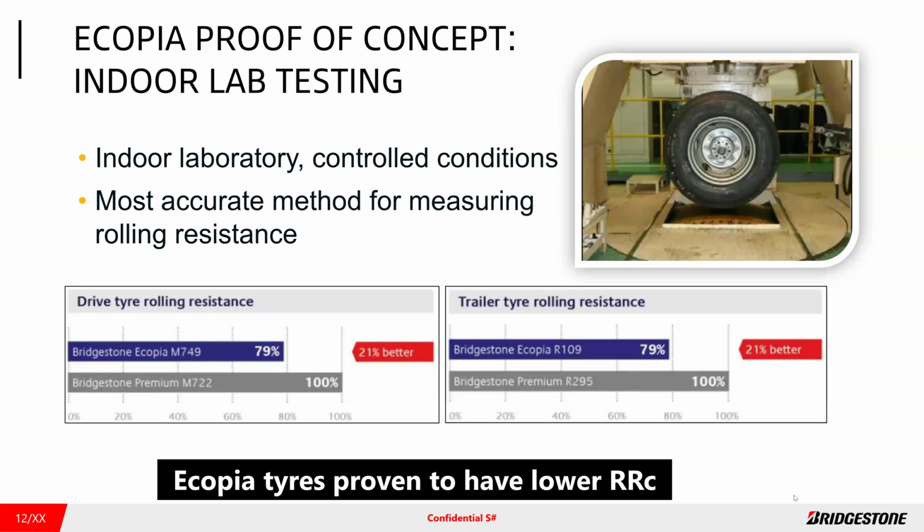And then the blue bar is how much rolling resistance, as a percentage, the Ecopia tyres have over the premium Bridgestone tyre. So in both cases, we saw roughly a 21% reduction in the rolling resistance of our Ecopia tyres compared to our premium Bridgestone line haul tyres at the time. So we've proven that the Ecopia tyres have a lower rolling resistance.